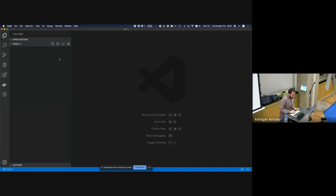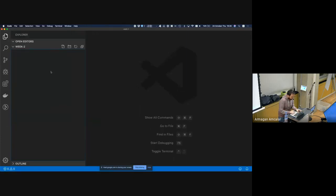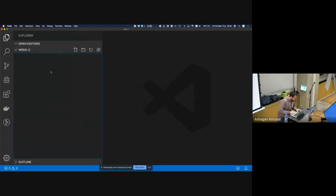Could you zoom in? Zoom in, maybe like this. Yeah. Even more. Yeah.